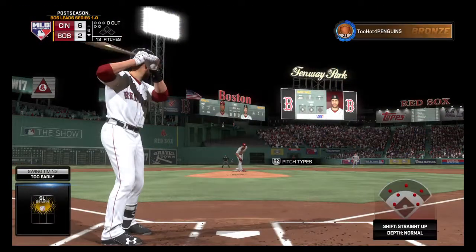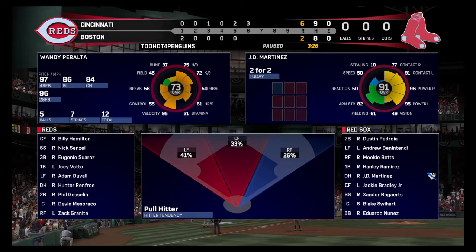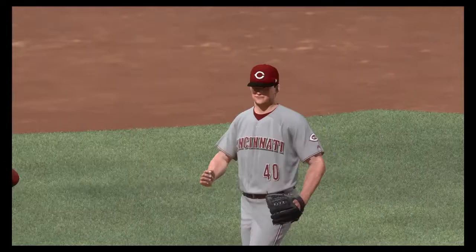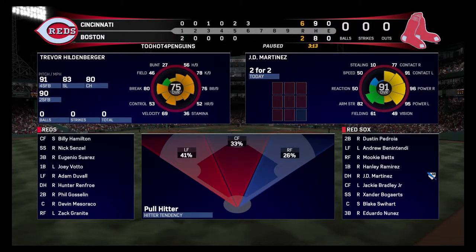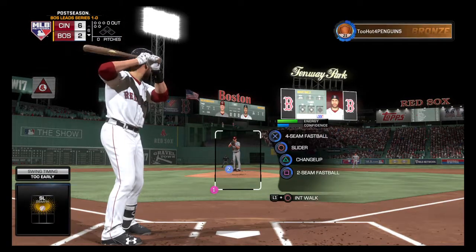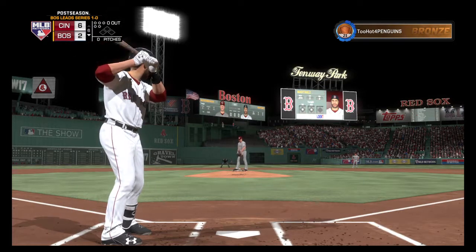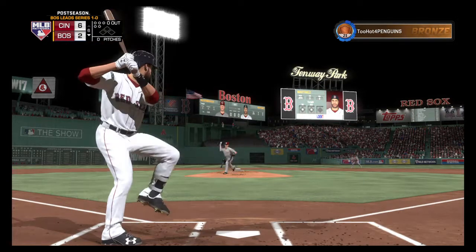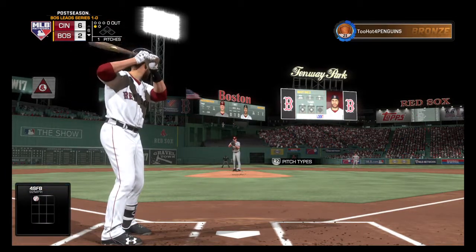Stepping in and ready for another shot, J.D. Martinez. Number 40. And now the Reds are going to get the bullpen moving here, and it's a lefty and a right-hander up and throwing. In there, strike 1. That's a big pitch right there. It could change the at-bat.